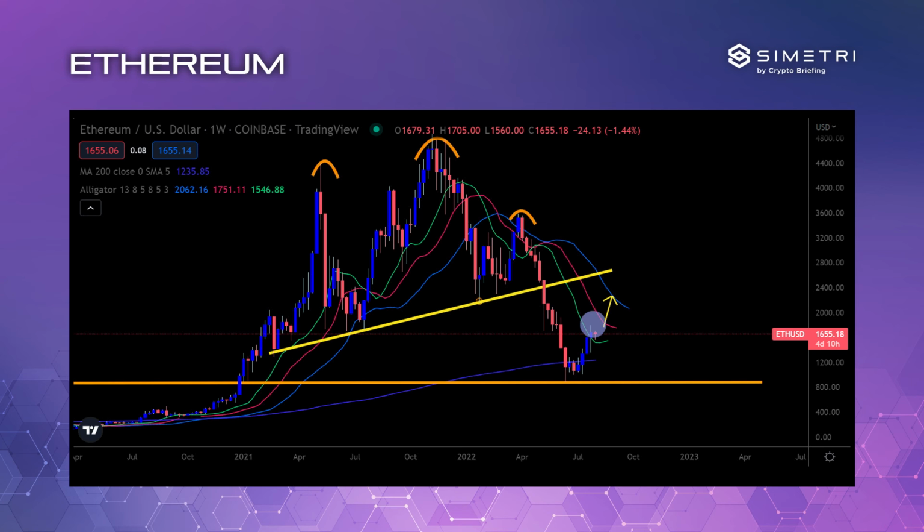Again, this is the weekly time frame for the Williams Alligator indicator, and we can see we're underneath those two bands, and there's no buy signal on the weekly time frame. So we're still in slow recovery mode, but we are above the first band. The second band comes in at around 2,200.